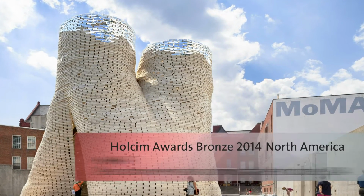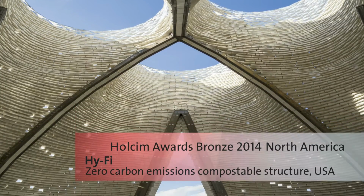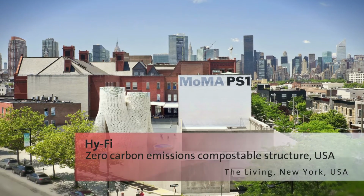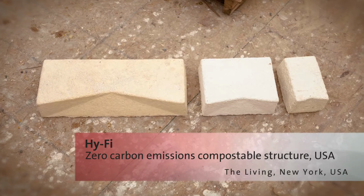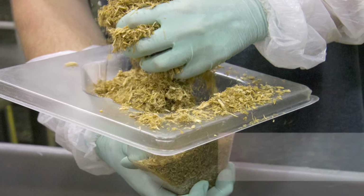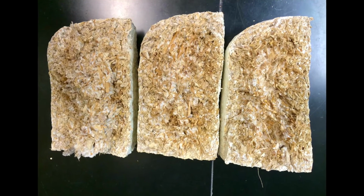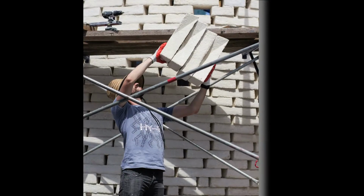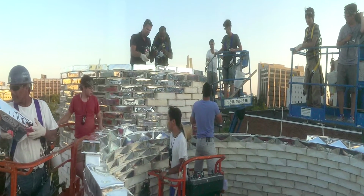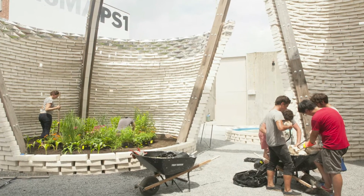Hy-Fi, a tripartite ensemble of round towers over 12 meters tall, was built on the museum plaza of the MoMA PS1 Art Institute in New York. Each of the 10,000 bricks was a naturally grown product consisting of chopped corn stalks and mushroom mycelium. Making these stable building blocks requires no energy and produces no waste or byproducts.